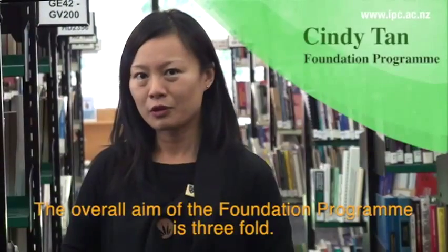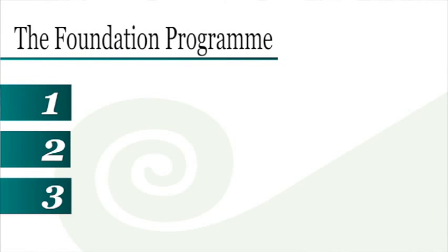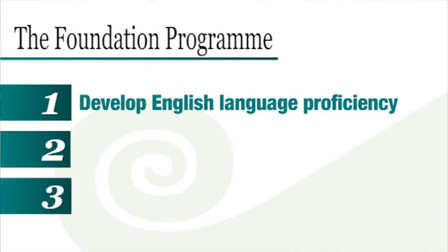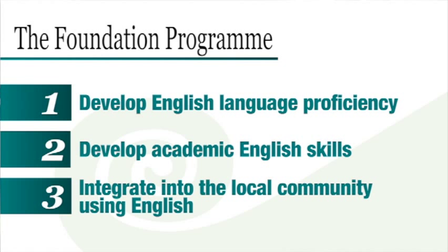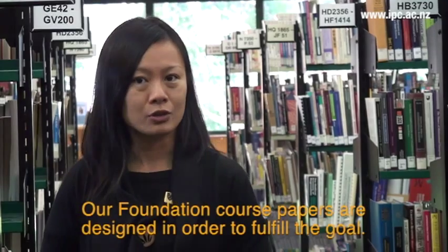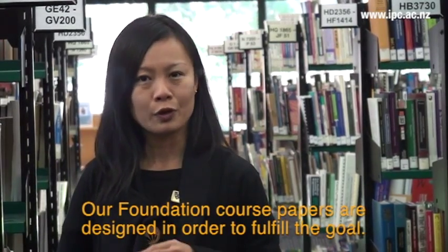The overall aim of the foundation program is threefold. First, we aim to develop the students' English language proficiency. Second, we aim to develop their English academic skills for their university studies. And thirdly, we aim to help them integrate into the local community using their English language. Our foundation course papers are designed in order to fulfill that goal.